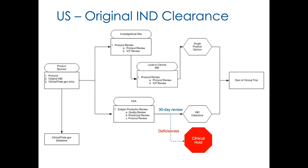If you have any deficiencies, you may get a phone call from the FDA during that 30-day review period. Some of those deficiencies can actually be remediated during that review time, so it is really important to be available, because they'll expect very quick turnaround. There are some deficiencies, however, that can't be addressed during that time, and that's when there's a potential for a clinical hold.